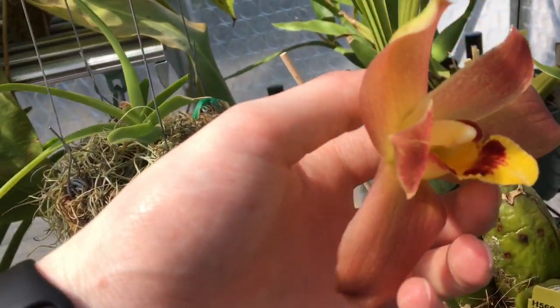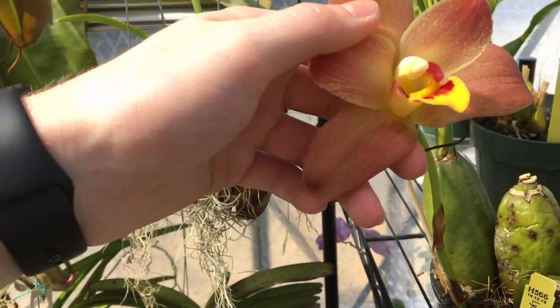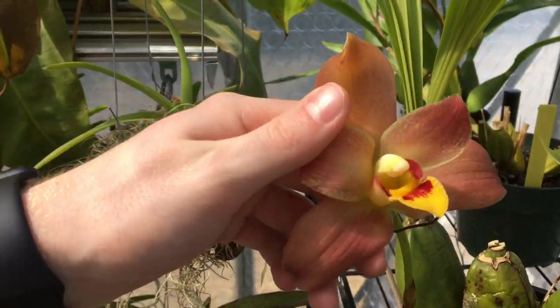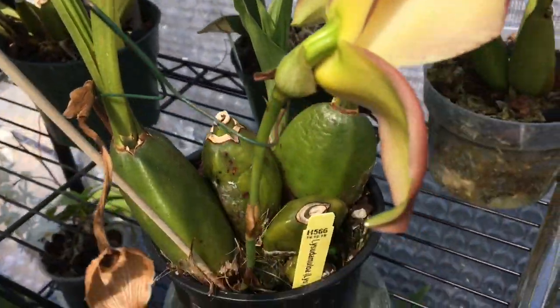This is the new Lycaste hybrid. The other bud opened up for me. This bloom isn't as big as the last one. But that's okay. It's beautiful nonetheless. And then there is the new growth on it.